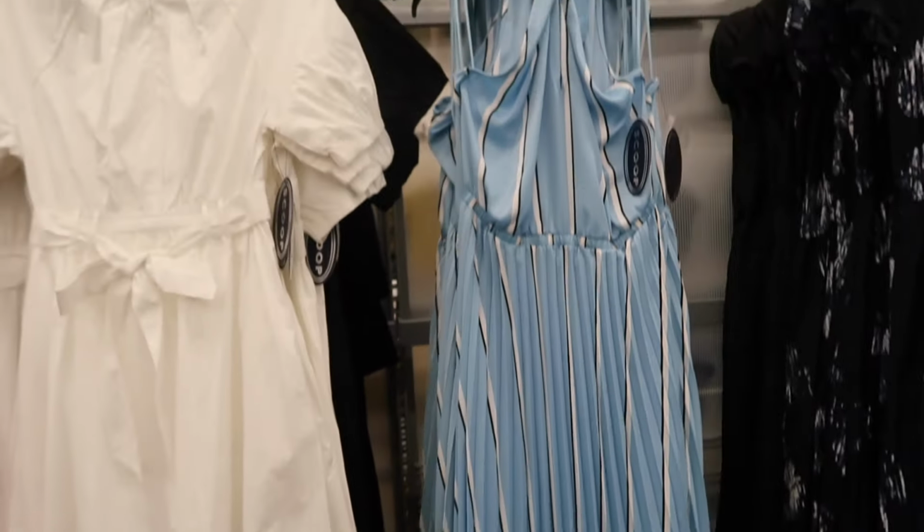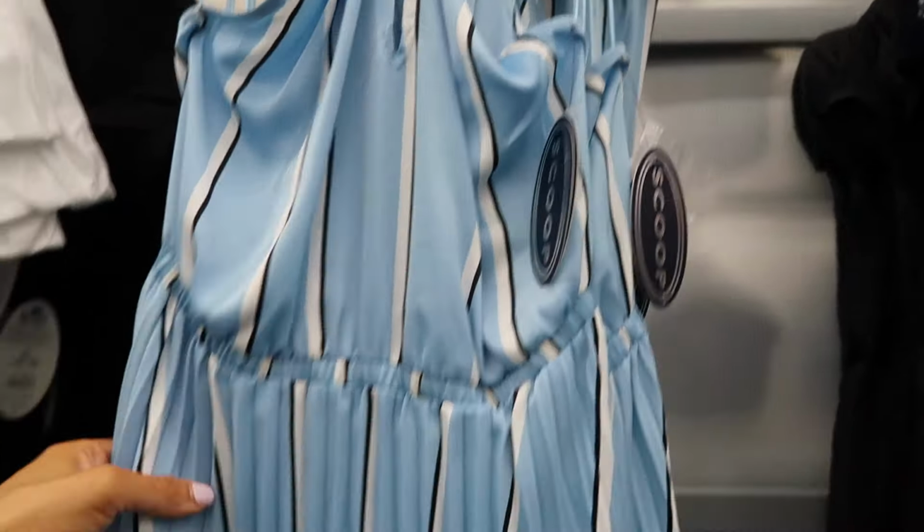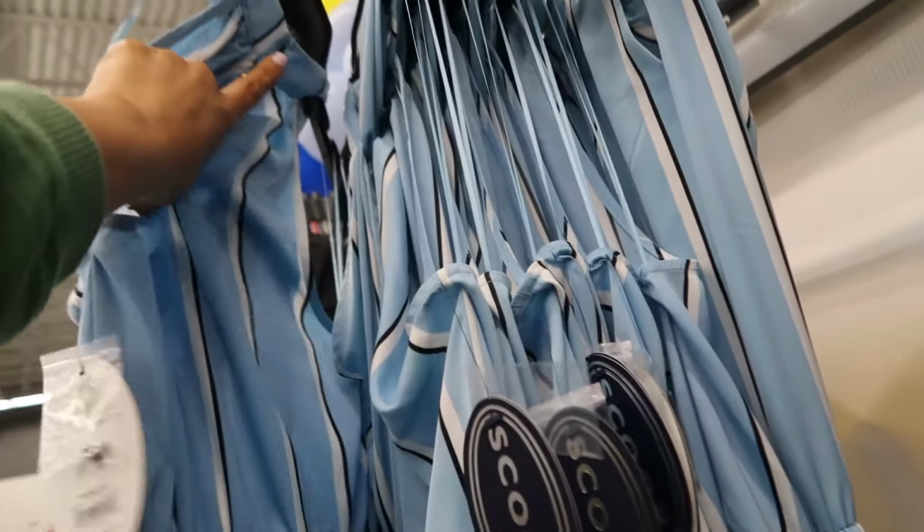Also new satin halter dress from Scoop. So this one has that little twist detail, sleeveless, elastic in the waist, pleated flowy skirt, and then it continues around the back with a little keyhole with the fabric covered buttons, and they're $38.